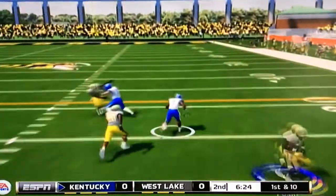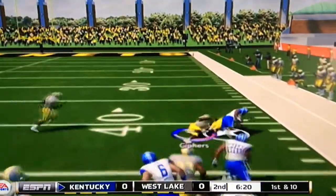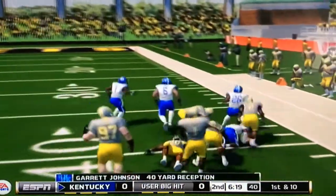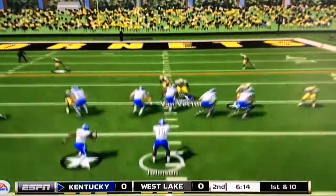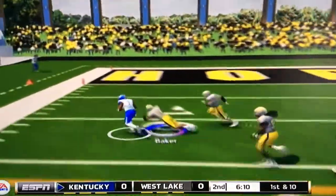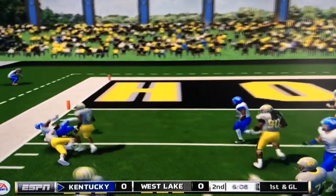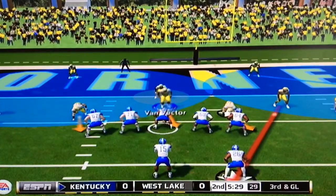First down, screen for Johnson. There goes Johnson down the field, and he's going to be tackled by Demetrius Cyphers and another defender, but not before getting 40 yards. It is first down for Kentucky at about the 26-yard line. Their offense starting to look good, as this is going to be a screen for Lynn Bowden Jr. He breaks Edmund Setzer's tackle, and Lynn Bowden will be brought down inside the 5 by Mel Flint. Kentucky is in the red zone for the first time today.